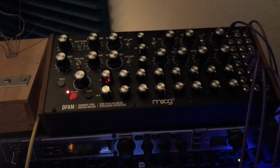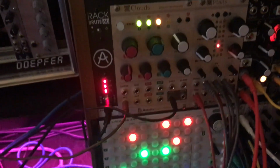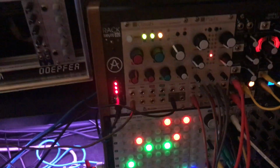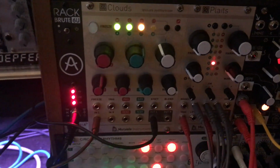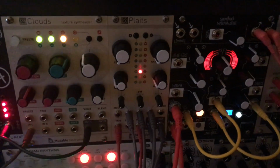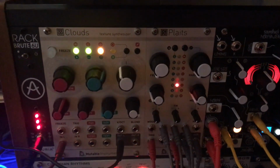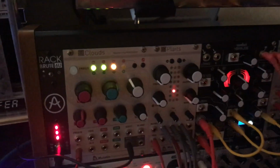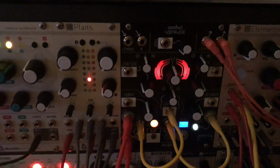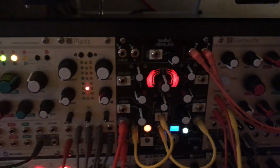Then there's a DFAM as a basic loop machine, and if I start with that, a DFAM goes to Clouds, which is a texture synthesizer, and it brings some extra on top of the pretty dry DFAM. And then Plaits, also by Mutable Instruments, has a pretty big role in my setup at the moment. Lots of lead sounds and some drum sounds. And then Morphagene, it's a sampler on steroids basically. I'm using that for background noises and a couple other samples.